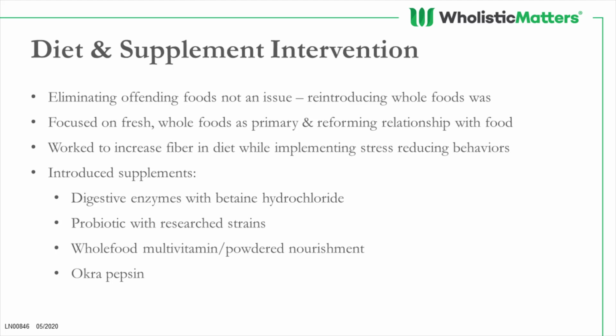And then I utilized okra pepsin, which has been so successful for me over the years. Okra is a vegetable, a mucilaginous vegetable that really brings soothing and healing to those tissues. It works. It's been tremendous for me.